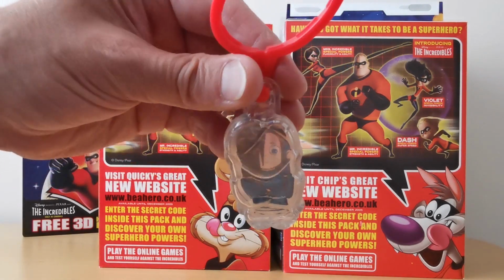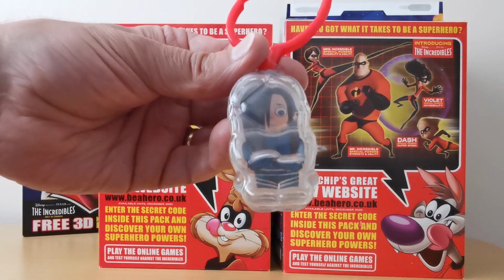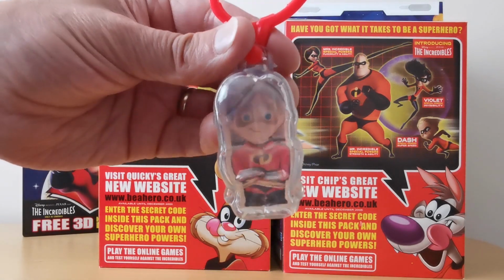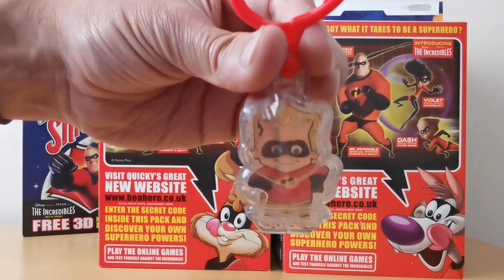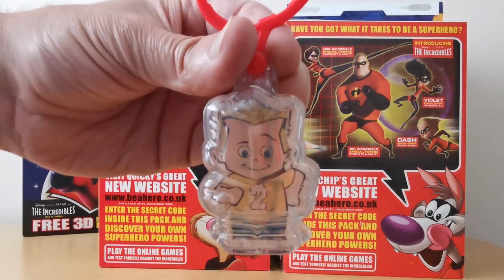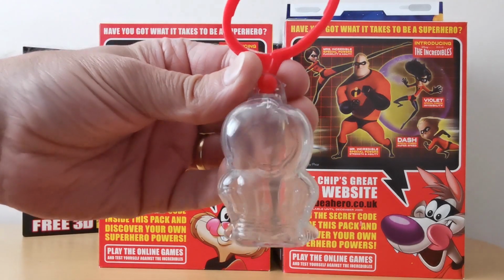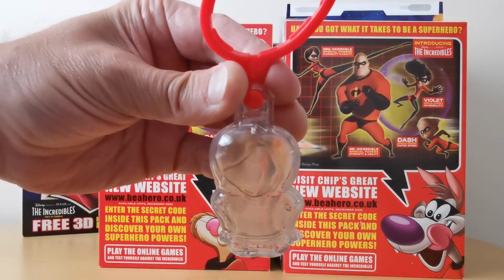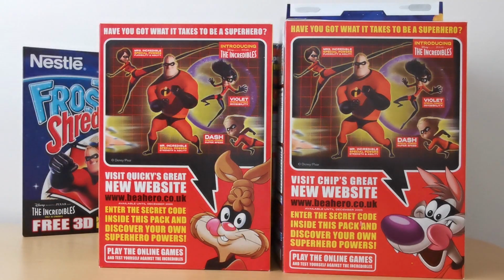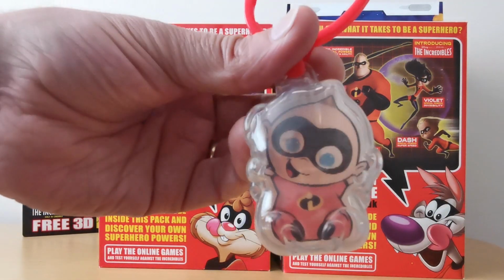Here we've got Violet in her school uniform or casual clothes, I guess, and then in the Incredible outfit. Here's Dash. And Mrs. Incredible. Really effective lenticular, I think, on this. And finally we've got Baby Jack Jack. His works really well.